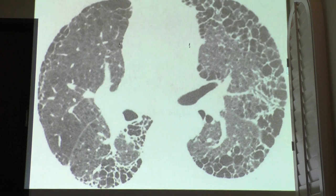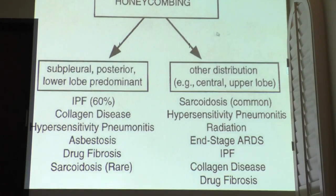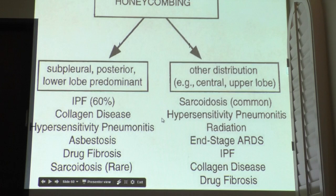And then a more severe degree, when you see this, this is what we call honeycombing, which is a more representative, more advanced, more severe process. So when you see honeycombing, again, you look at the location, either subpleural or posterior. You see these very frequently in idiopathic pulmonary fibrosis or hypersensitivity pneumonitis. You probably need to know hypersensitivity pneumonitis for your boards. But with other distributions, when it's central or in the upper lobes, if they tell you about upper lobe, just think about hypersensitivity pneumonitis until proven otherwise, okay?